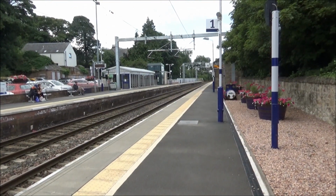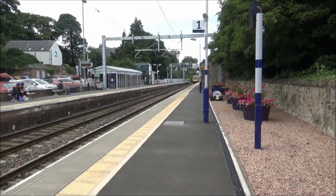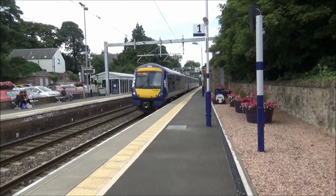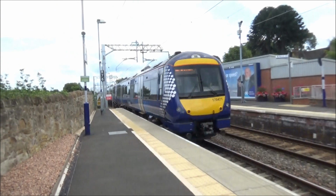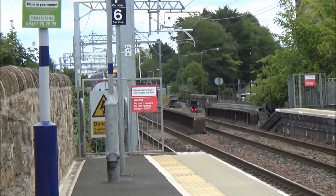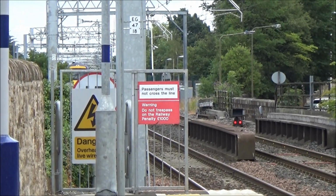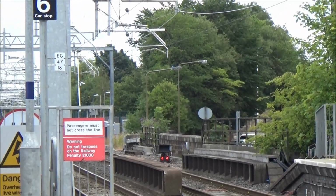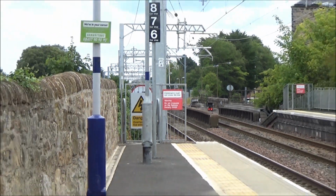Okay, passing through now is a turbo style unit, Edinburgh Haymarket 170471. No, there's supposed to be a pass from Edinburgh to Glasgow anywhere. I think we can't see any reports yet of where that was.